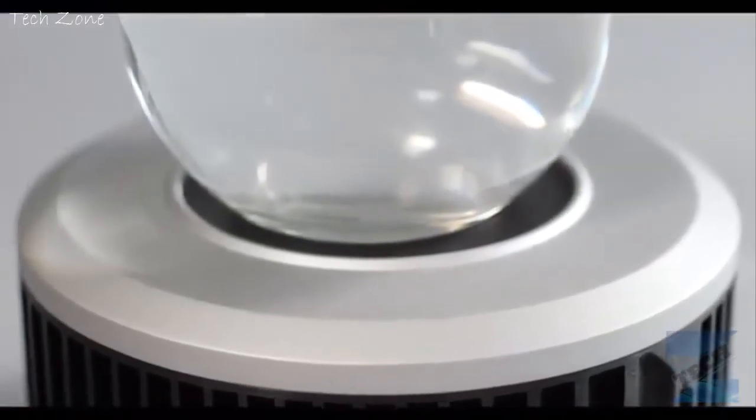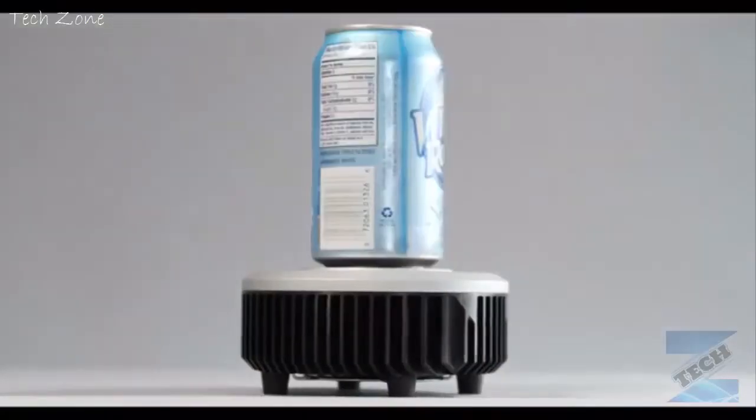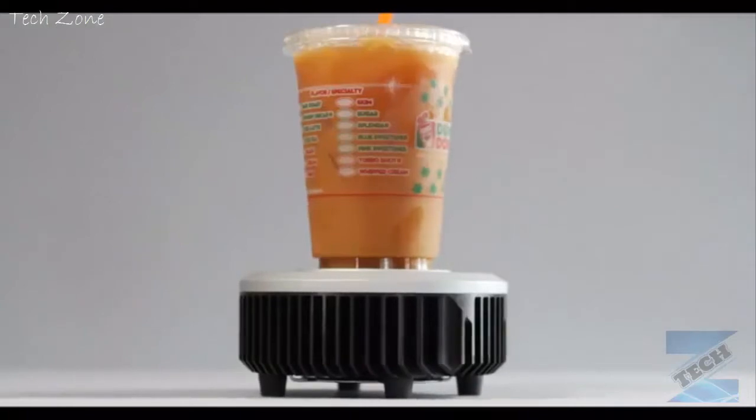Will it change your life? Probably not. But is it worth the small investment to have a refreshing cold glass of water in your nightstand every morning and to not have to dump out iced drinks? I think so. Glass cup, can of soda, or an iced coffee, no matter what you drink, this can keep it cold.